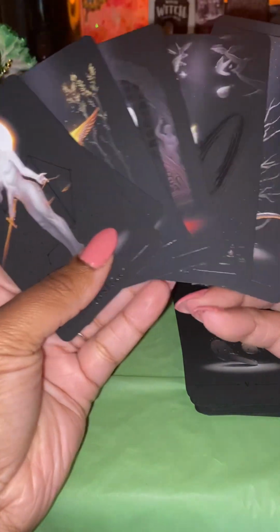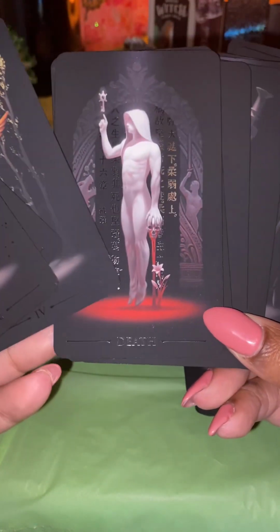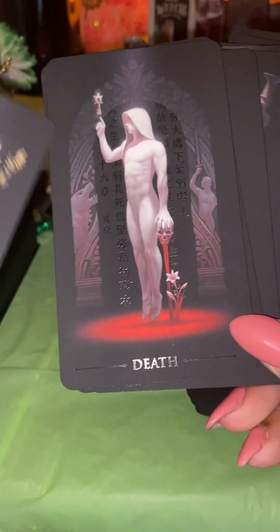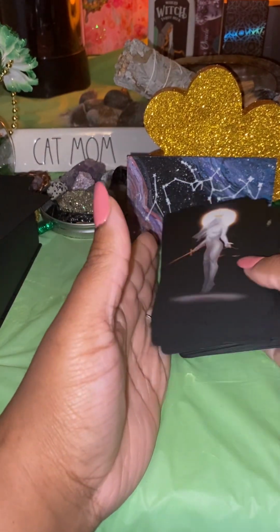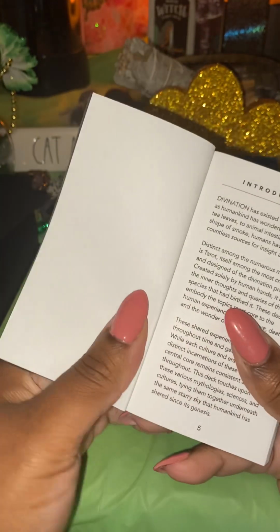But the imagery in this deck is just gorgeous. I mean, look at the details. And in some of these cards, there's actually languages. There's writing here. So, you know, I'm a huge researcher. Before we dive in, I do want to go ahead and read maybe a page or two from the guidebook.